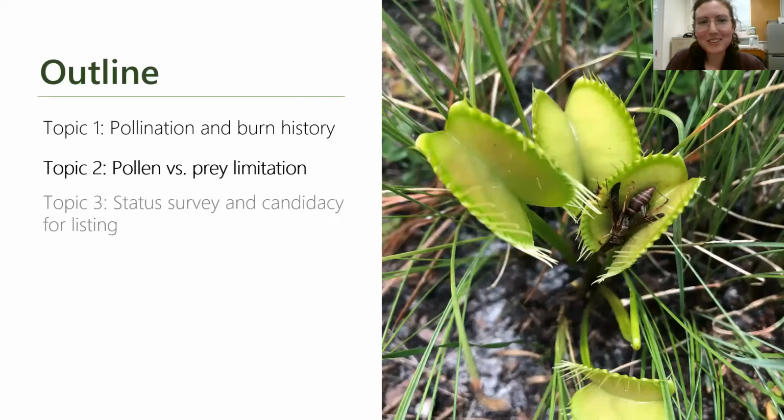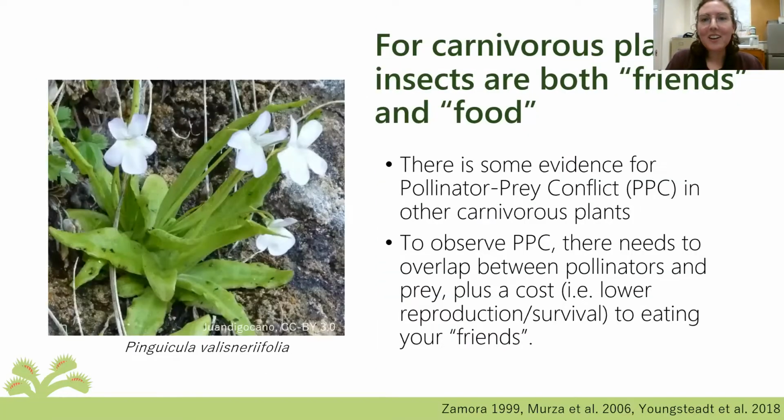Okay, so that might have been a lot of information, but I'm going to move on to a second overarching topic here, which is the notion of pollen versus prey limitation. As I mentioned, for carnivorous plants, insects are considered both friends and food. This is a concept called pollinator-prey conflict, which has been observed in other carnivorous plant species. And there's limited evidence for the notion of pollinator-prey conflict.